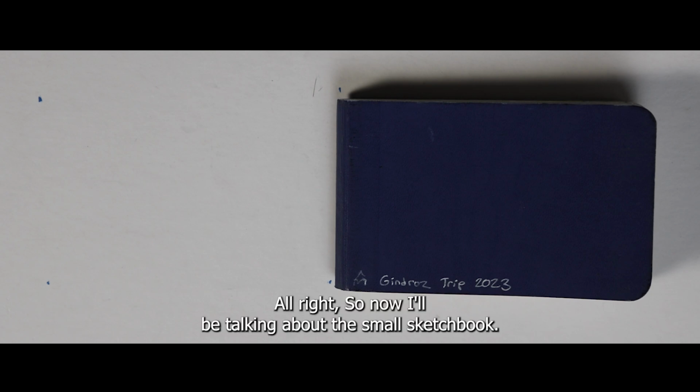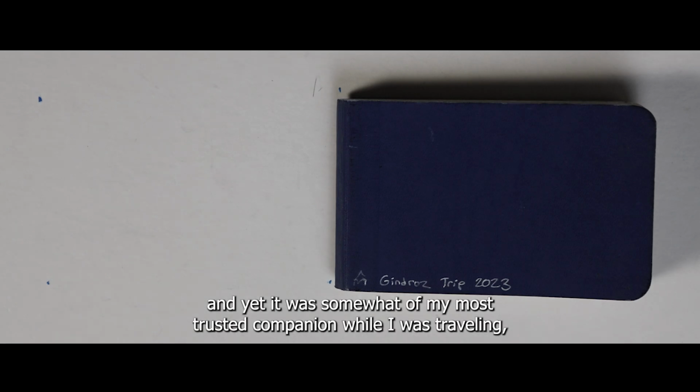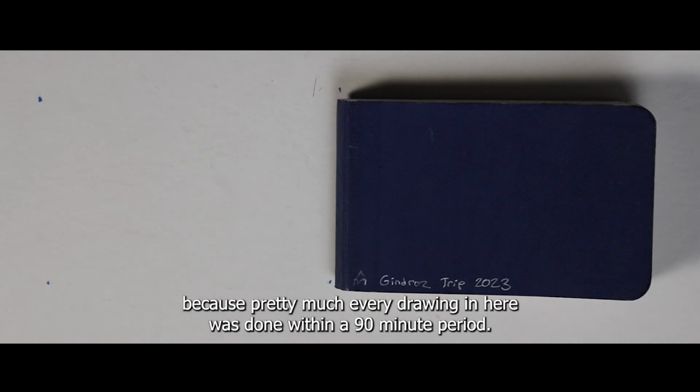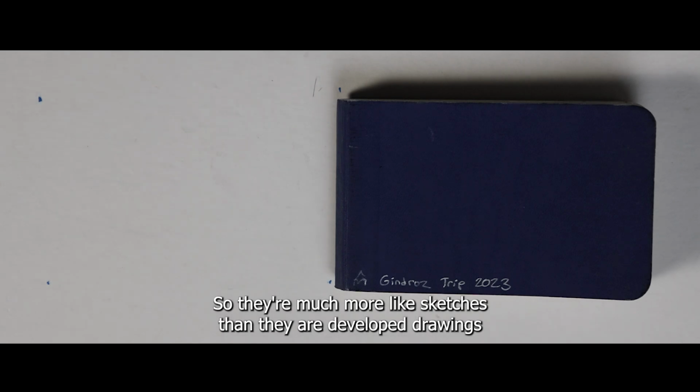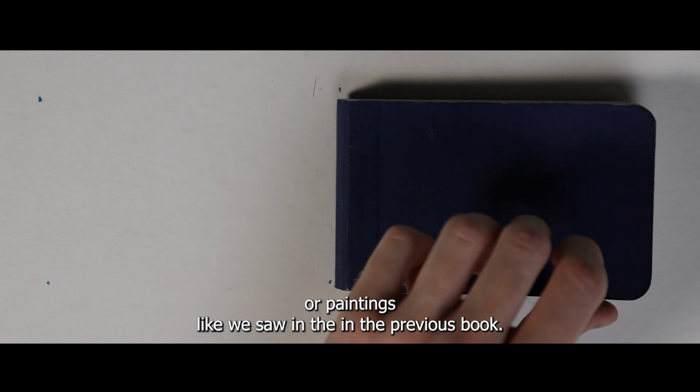All right, so now I'll be talking about the small sketchbook. This book is only 3 inches tall and 5 inches wide, and yet it was somewhat of my most trusted companion while I was traveling, because pretty much every drawing in here was done within a 90-minute period. So they're much more like sketches than they are developed drawings or paintings like we saw in the previous book.